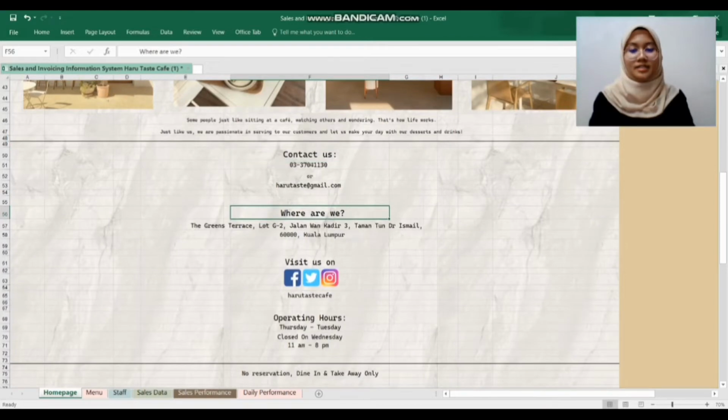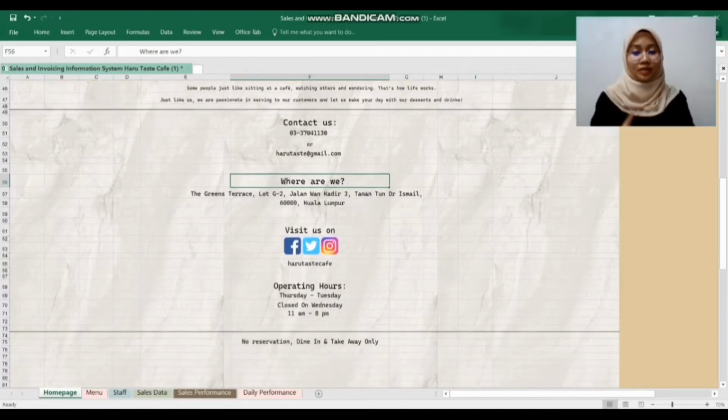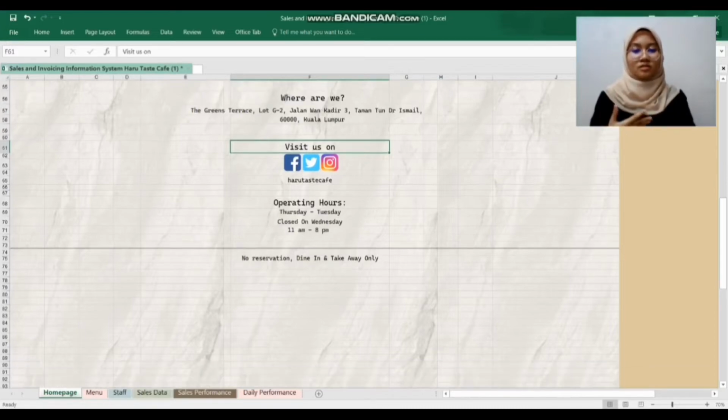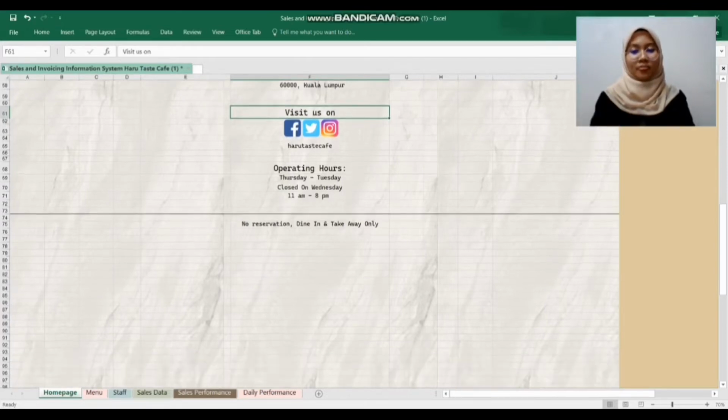And here is the location of our cafe, whereby it is located at the Green Terrace, Lot G2, Jalan 1 Kadi 3, Taman Tun Dr. Ismail, 60000 Kuala Lumpur. And also we put the social media platforms available for our cafe, which are Facebook, Twitter, and also Instagram, so people can just click and search for Hariri's Cafe.